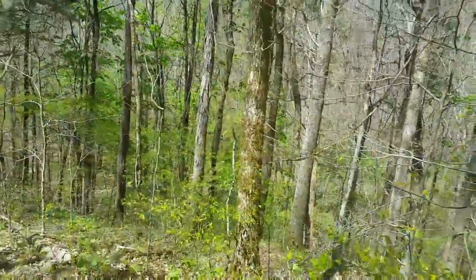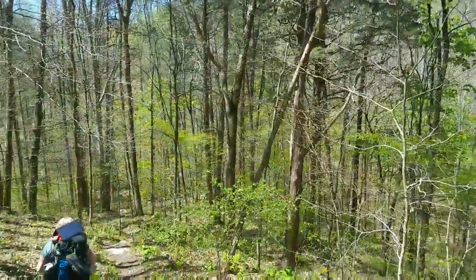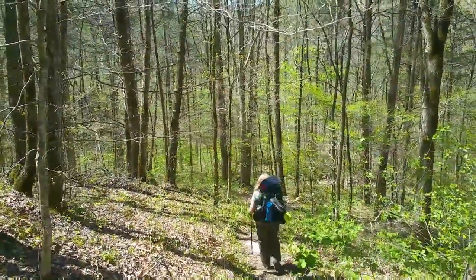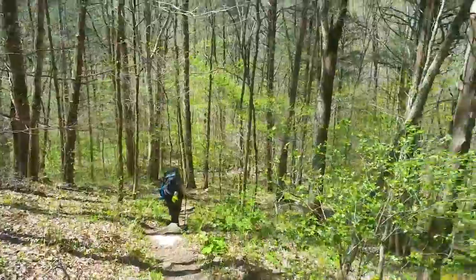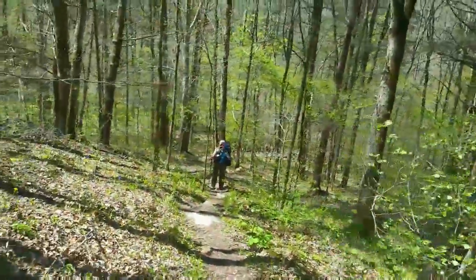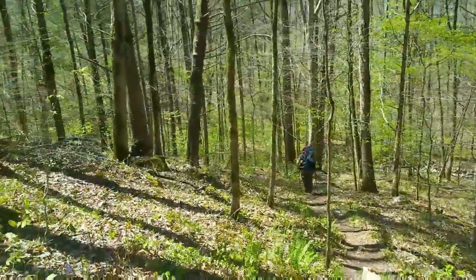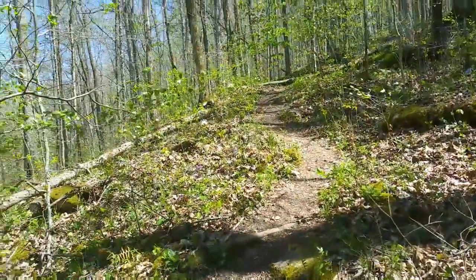We are down to the stream. We are in Alabama. You can tell you're in Alabama. There's a sign designating the Tennessee Wildlife Management Area. And then the blazes for the Alabama are the little backpacker symbols. Beautiful day. Kind of breezy, a little bit chilly. It'll be around 50 today. Glorious day to be out on the trail, I can tell you.